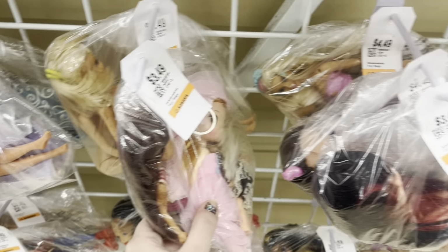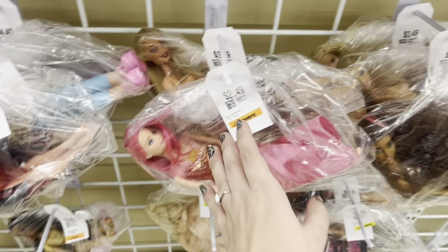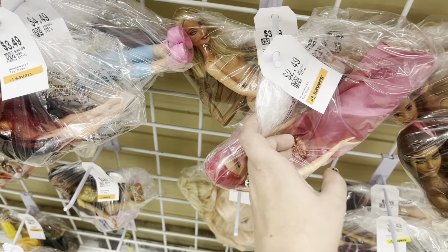I think there was even a Winter's Stable doll in there. Again, could be wrong. Could be totally wrong. Call me out if I am. But yeah, lots of really cutesy little dolls here.